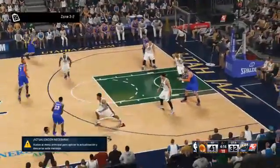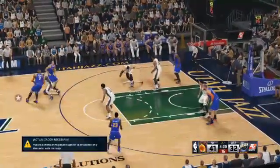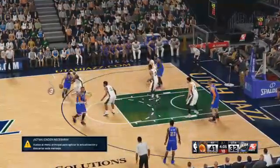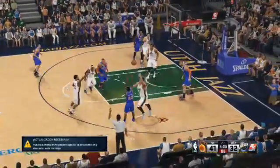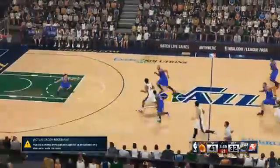Outside Williams. Anthony kicks to Prigioni. Back to Anthony. The dish to Prigioni. On the wing, Williams. Trying to get open is Johnson. Williams can't get it to go.